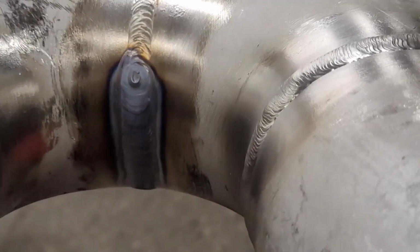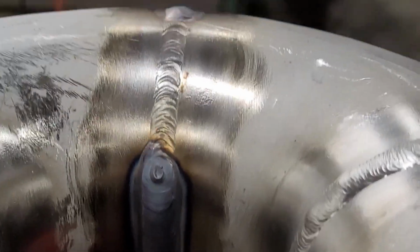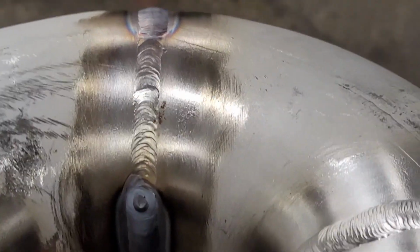This is what I'm doing. I'm working on this here. Finishing up this weld, about to cap it. But yeah, it's a little bit different.